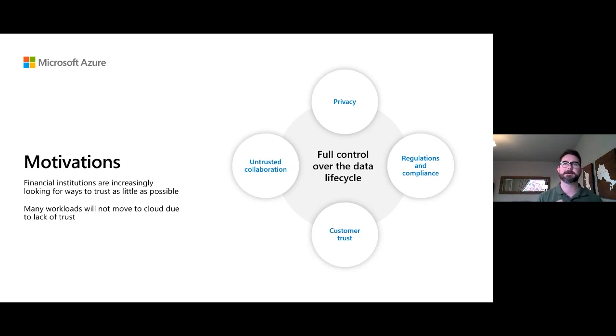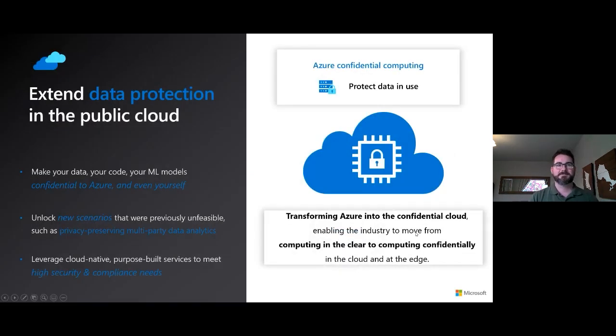I'll go over that here. So from a security perspective, Azure is a very secure cloud with policies and safeguards to protect your data while it runs in Azure. Additionally, over the last several years, we've been investing in technologies to bring further protection to this data and add defense in depth right down to the silicon that's running and processing your data.